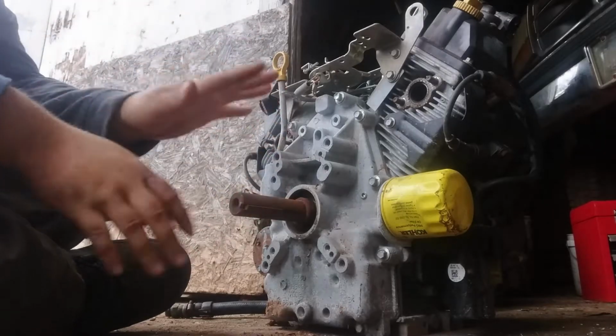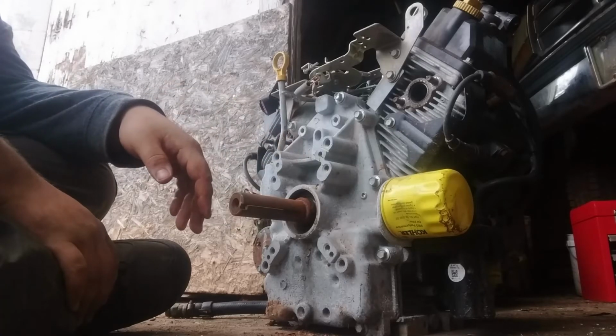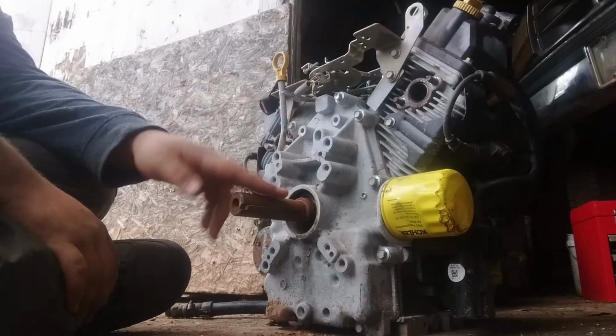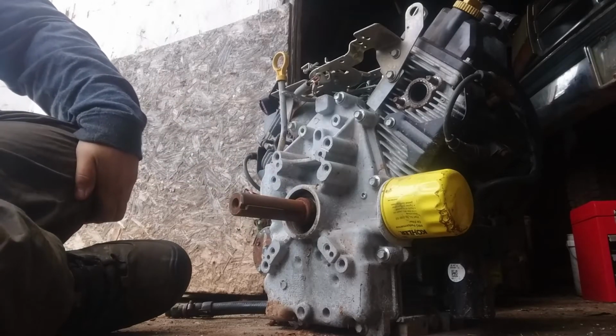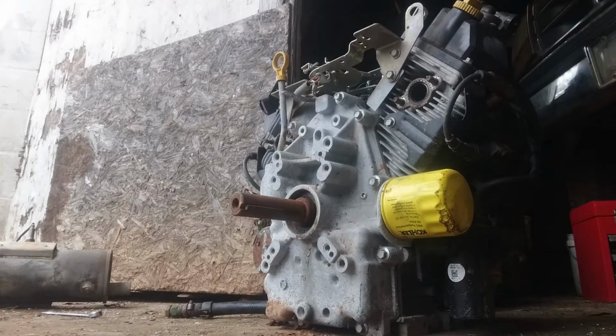Alright, so we're at the sump cover right now. I really should drain the oil out of this, but, well, I could take it. You know what? Hold on. Alright, I'm going to take this apart with an oil pan. Give me one second here.